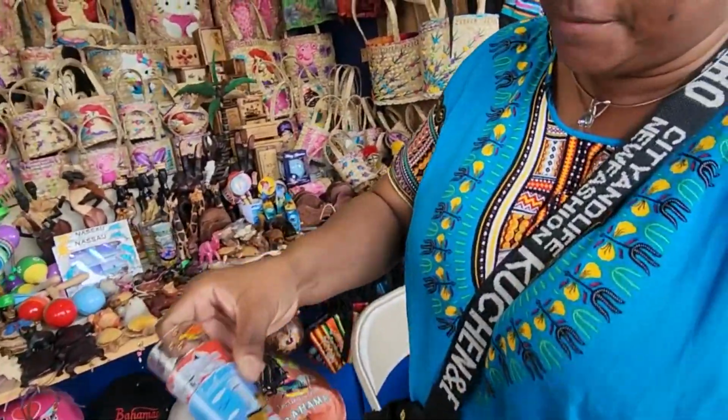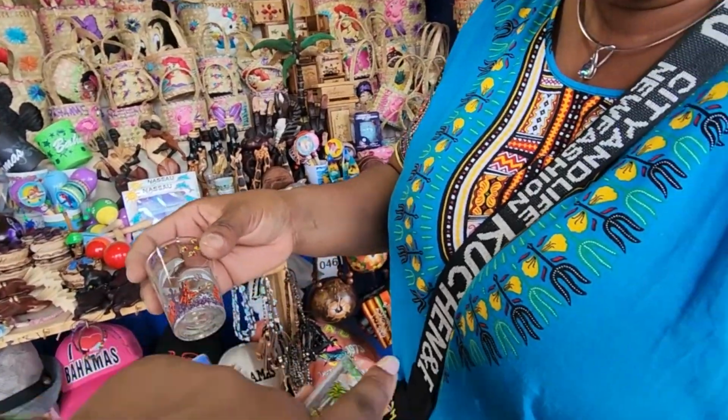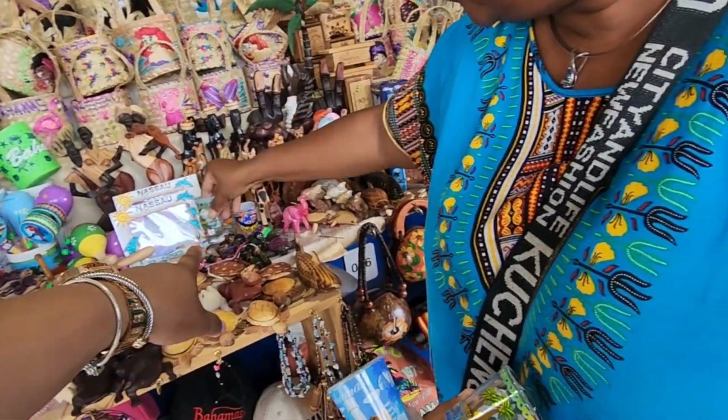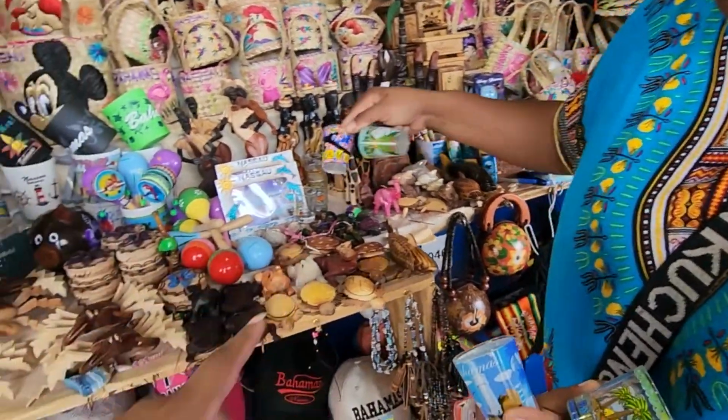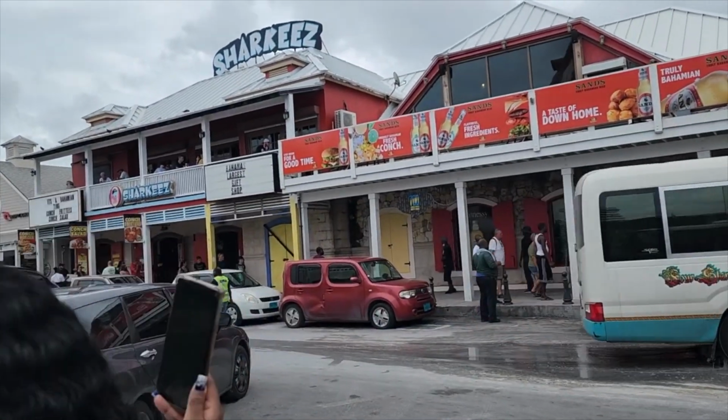$10. Okay. Say, boss lady, mix them up. I want to get one of that and then the one that said Bahamas. They all say Bahamas, but you like that one at the bottom. This one? We're just leaving the straw market back there. Go to the cruise ship. And then back to the taxi. We got Burger King. Sharky's.